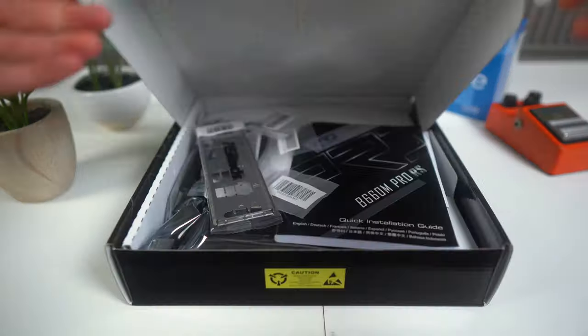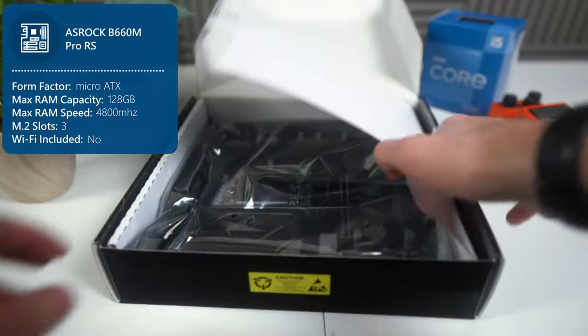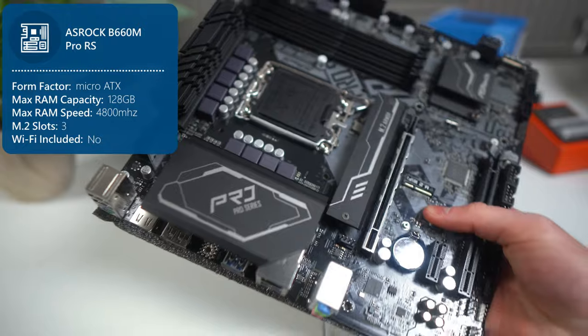All right, let's get started. First up, we have the motherboard, which is the ASRock B660M Pro RS. The only two things we'll be needing from this box is the motherboard itself and the IO shield.